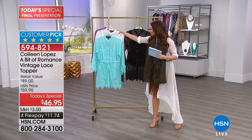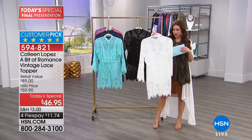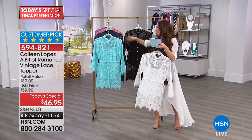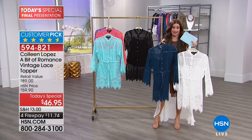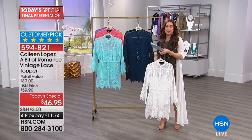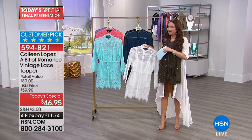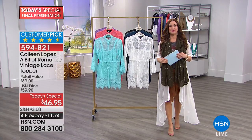So whatever color you want to get home, this is your final opportunity for the most flattering, stretchy, gorgeous lace detail that you're going to fall in love with this spring and summer. So there's your best buy of the day. 594-821 is your item number. And again, final opportunity, it's going to go up to $60. So I just didn't want you to miss out on your best buy of the day.